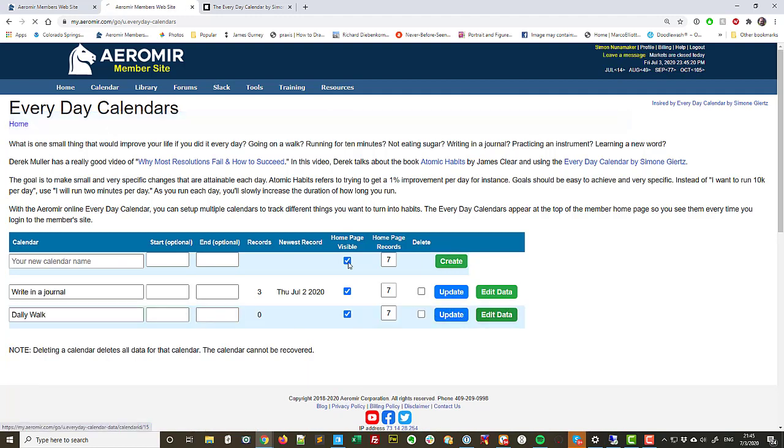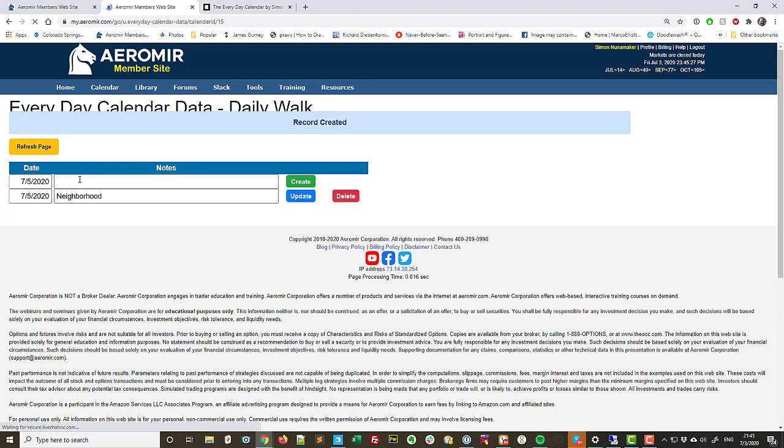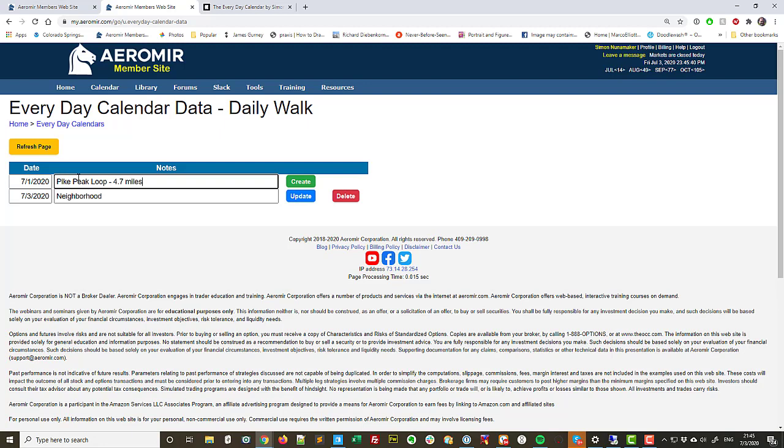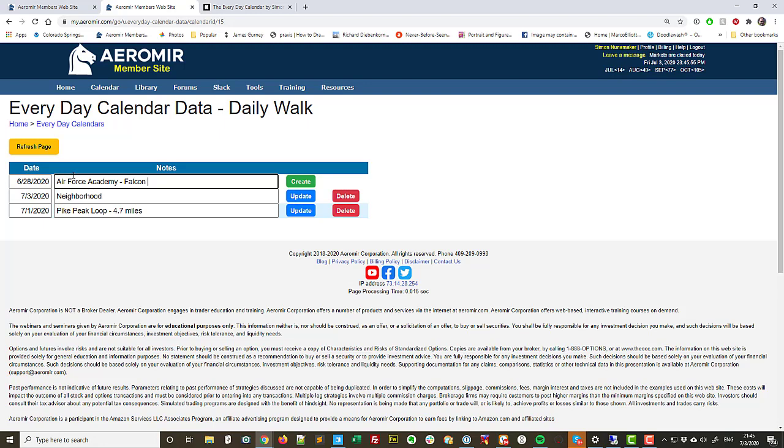So now the daily walk, let's say we did a walk yesterday and we just walked in the neighborhood. And then say, or maybe I'll get the wrong date there. That's in the future. So let's put a couple of days ago. There's a place called the Pikes Peak Loop that's 4.7 miles. It's about a 12-minute drive from us. It's great. And say we went maybe a couple of days before that, and we walked at the Air Force Academy trails. I think they call it Falcon Trail.